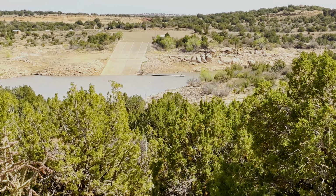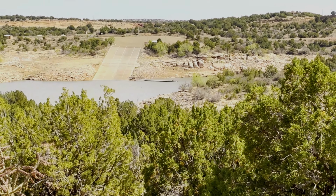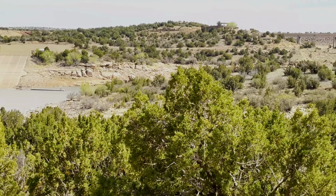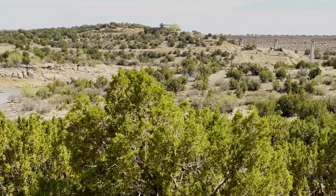Here we have a view of the boat launch, and just to the right we see the dam, and that is a pile of rocks beyond that structure that blocks up what I believe is the Pecos River.